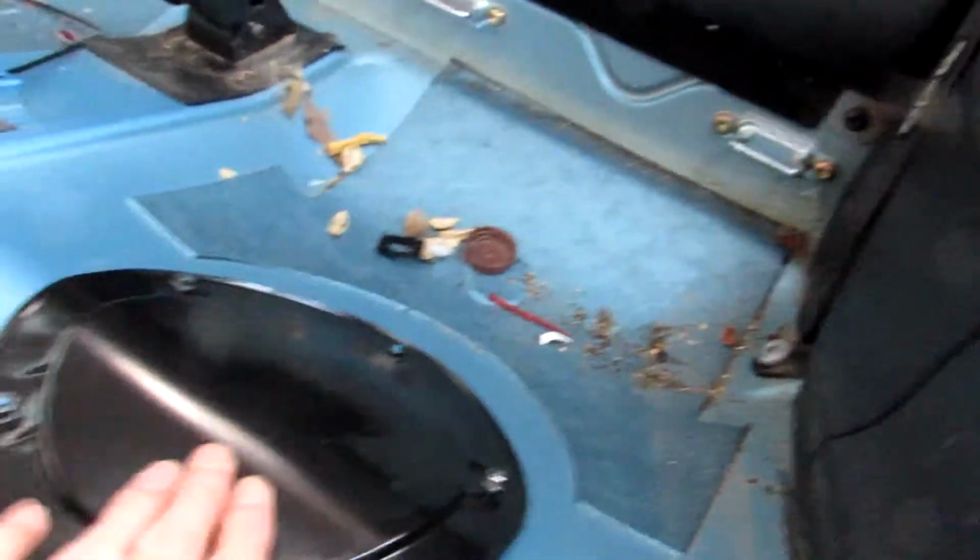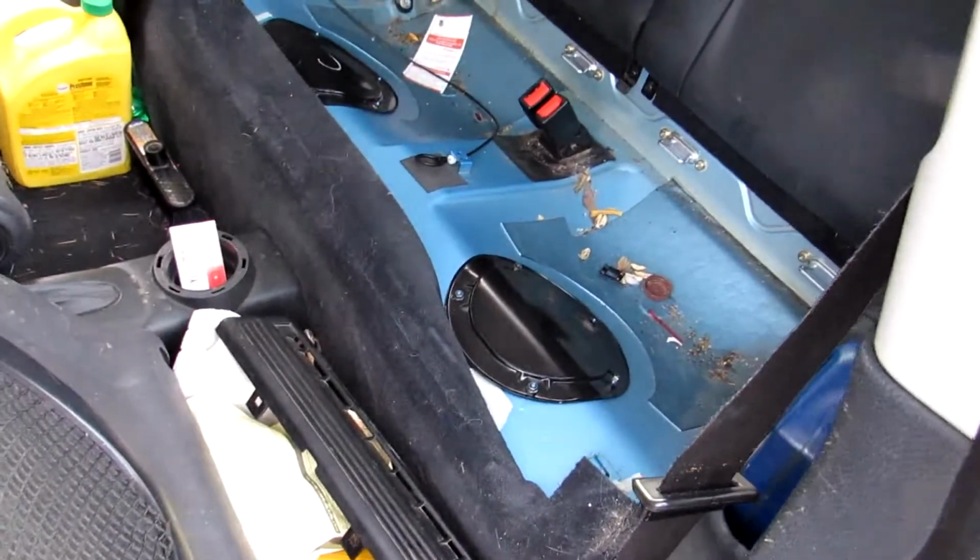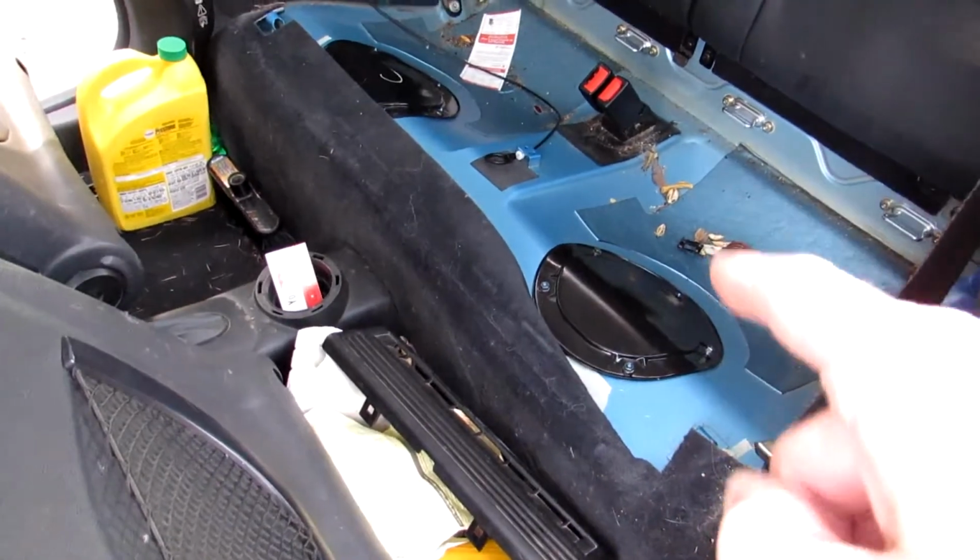But before you do anything with the fuel pump, there's something under the hood that needs to be done, and that's relieving the fuel pressure so we can prevent making this mess.